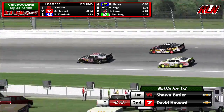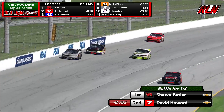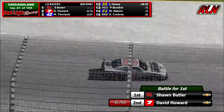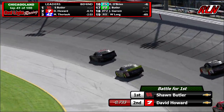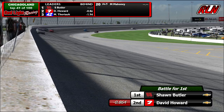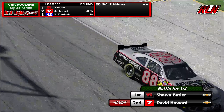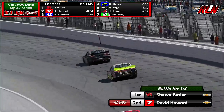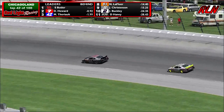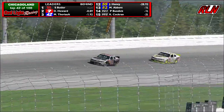And the 923 of Philip Bundick does a great job of giving Sean plenty of space. David Howard has it almost down to a half a second now. Yeah, but he's got 2 cars in between him and the leader. Well, 1 car now. Yeah, it's funny when you're trying to catch up to somebody, they get caught in lap traffic, and you see that number getting smaller and smaller, and then you get into the lap traffic, and suddenly the number gets bigger and bigger again.